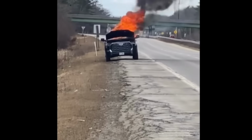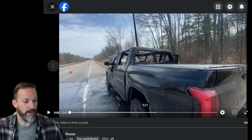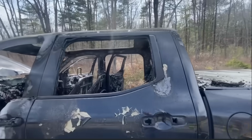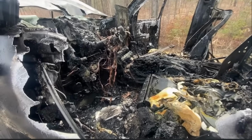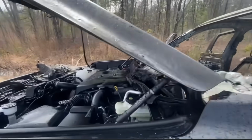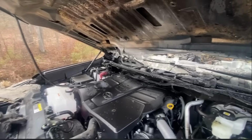At least the horn's still working. Good job to the horn engineers. And here's a walk around of the cabin. You can see the cab is just completely baked, toasted. It has vapor. Good news is the firewall did its job. It's just the wrong direction.